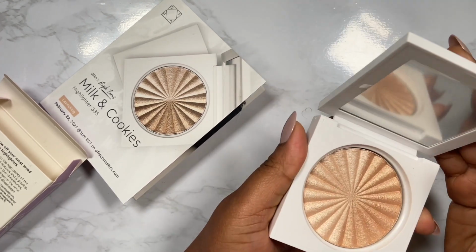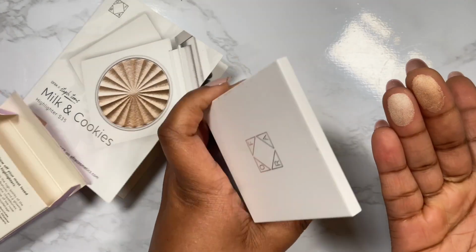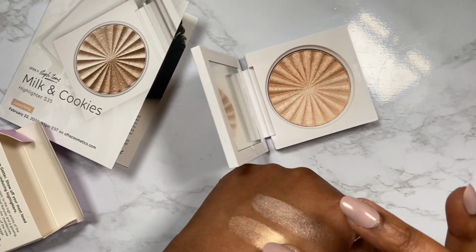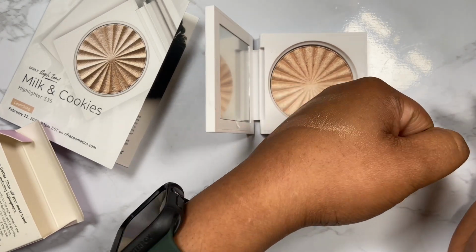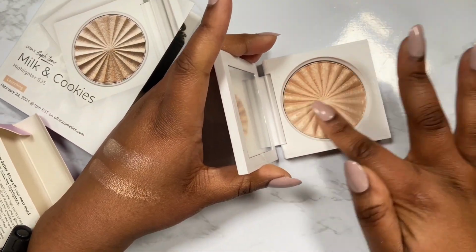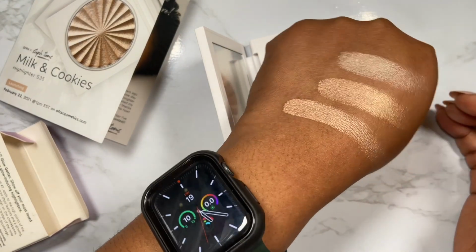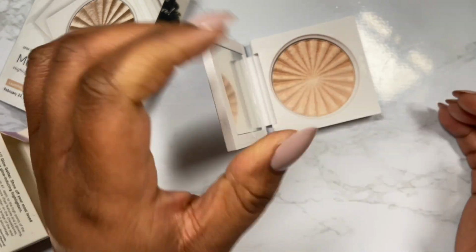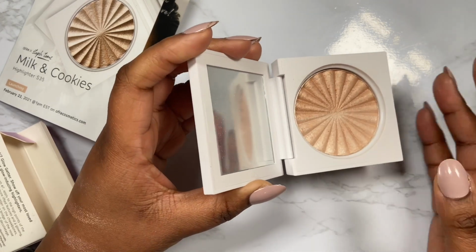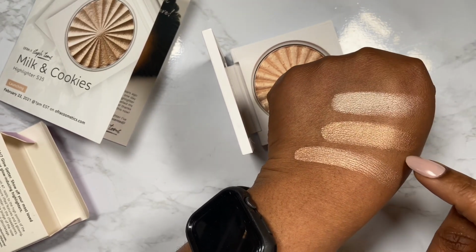Let me swatch them individually and then I'll swirl swatch them. So that's one side. That's the other side. Look at that, my loves. And then if I swirl, to show if it makes a difference. Look at that. That is absolutely gorgeous. I'm not even gonna sugarcoat it and forget that I'm on Ofra's PR list. That is a gorgeous highlighter that I love. I love that at least I've got that shade.